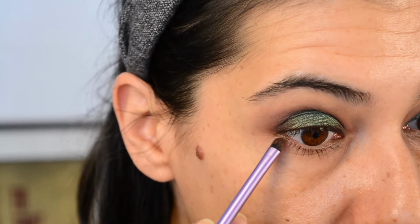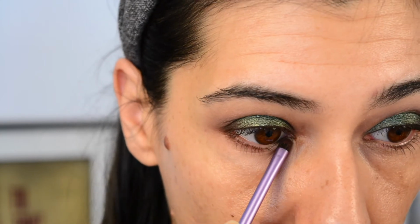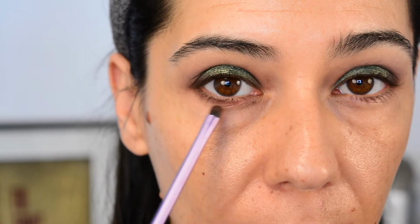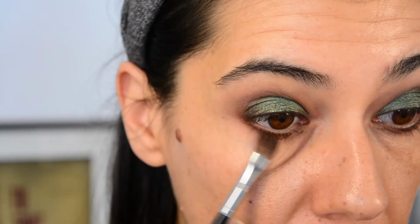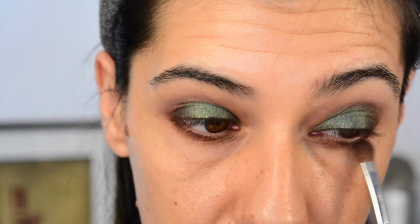Now I'm going to take the same dark brown, Kenya, and placing it under the eye, right next to the lash line. Because I want a rounder eye, I'm applying a thicker line on the center and then thinning it out on the outer edges, and this will sort of create the illusion of a rounder, wider eye. Slightly blend it on the edges just so it's not too harsh.